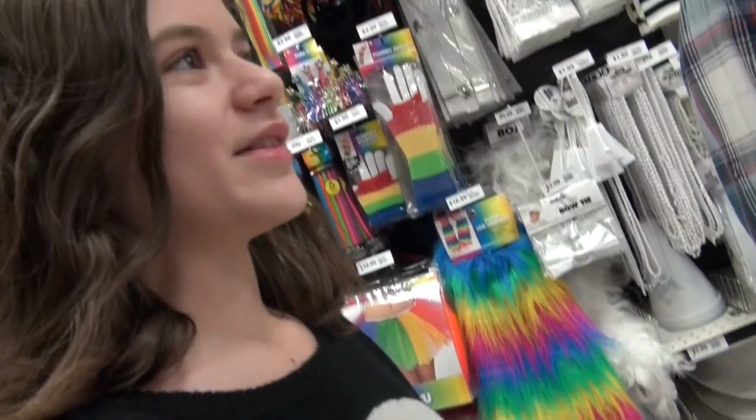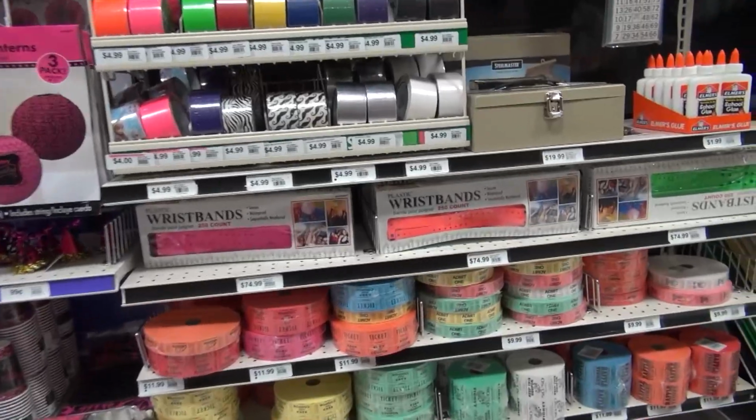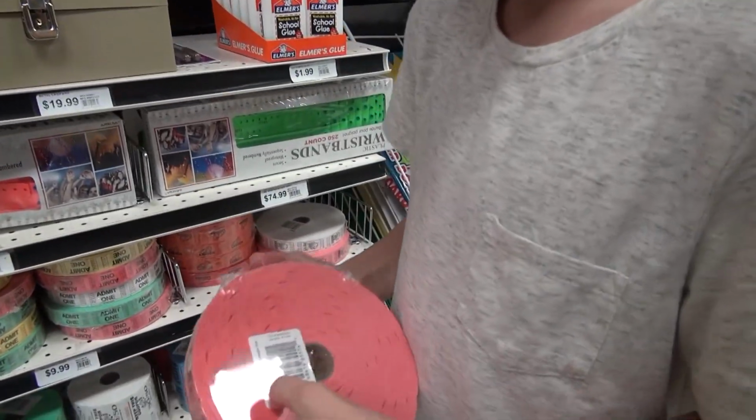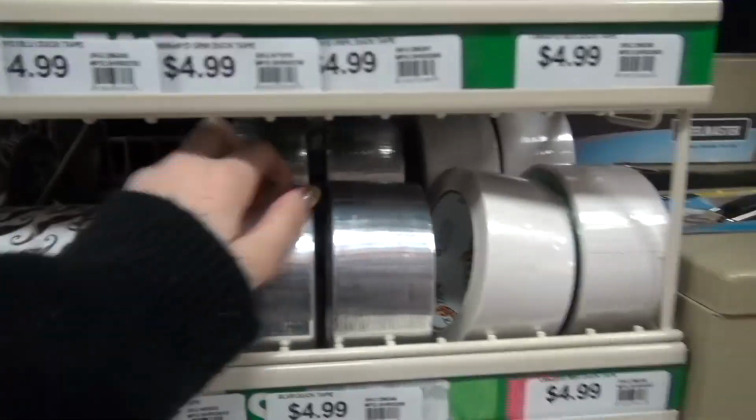I haven't seen any place sell bald caps. Oh, it is. Do you think this is what people buy at family night at school or something? Oh, this is beer. Beer? Liquor? Whoa. Beer, liquor? Liquor. I like the metallic one.